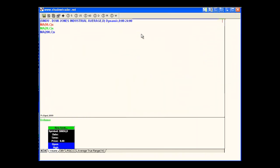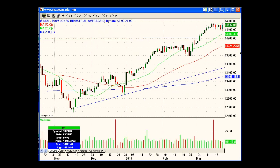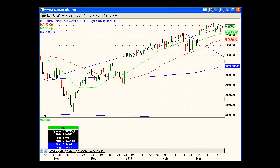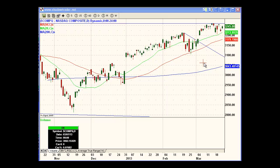If we look at the Dow, it actually looks even better, right? Because the Dow made all-time highs and since then has been building pressure here, I think, to move higher. The NASDAQ Composite is a little bit messy. Notice that it's not been able to get up into the prior high area here. It's still lagging a bit. Same thing with the NDX.